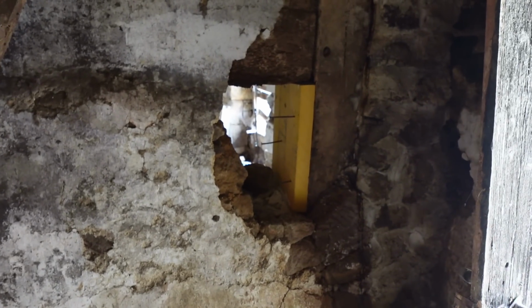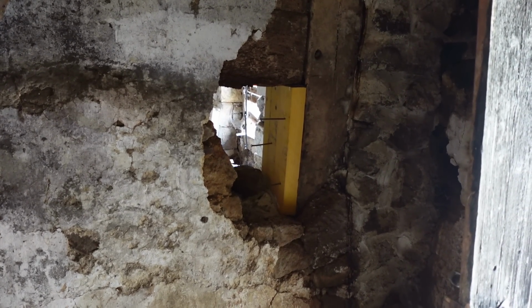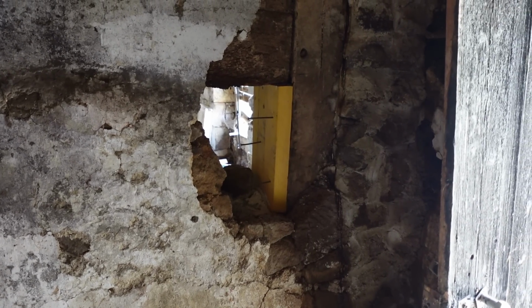So yeah, the door, because of the floor height, I'll discuss it a little bit later, I'm going to raise the lintel up so I can get a conventional sized door in there. Now this is the first job I'm going to tackle today. I need to get that hole in the wall blocked up.